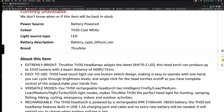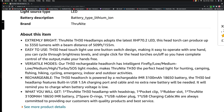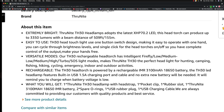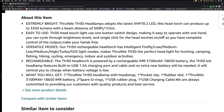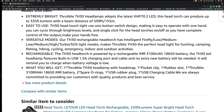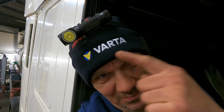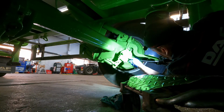So checking out the technical details from Amazon, it's got two XHB70.2 LEDs, which means nothing to me, but they do produce 3,350 lumens with a beam distance of 155 meters. It also has a 3,100 milliamp hour rechargeable battery, and you get all this in the kit. Nice. And it's lightweight on the head as well. Look, see that? It's very, very lightweight. You don't actually notice it's on there compared to some torches.